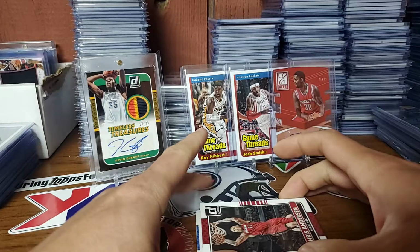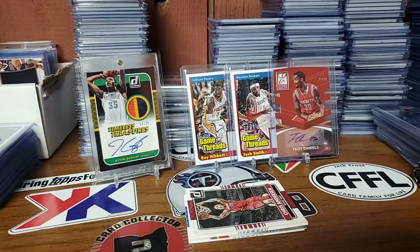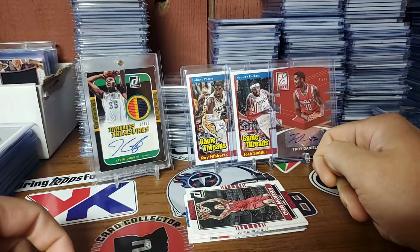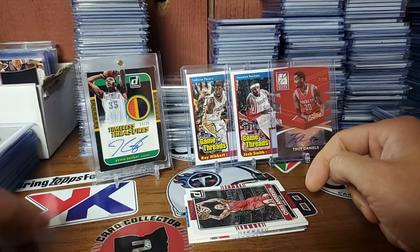So, pretty much long story short, I bought a box of this 2014-15 Donruss off Tim Ahern off Twitter. These were the four autos and mem cards that I pulled. So I got four hits. That's game use, Kevin Durant, 25 in his Thunder uni, so that's pretty cool.